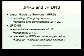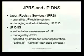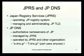JPDNS are the authoritative name servers of .jp. JPDNS are operated by JPRS and other organizations. These are 6 servers from A to F.dns.jp.